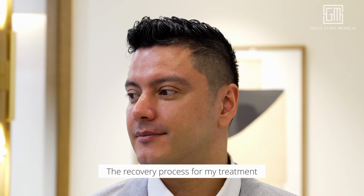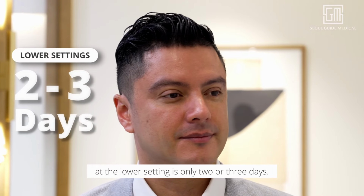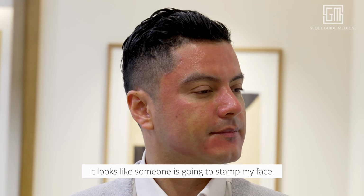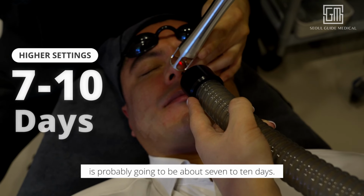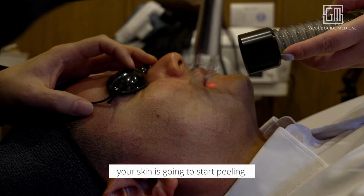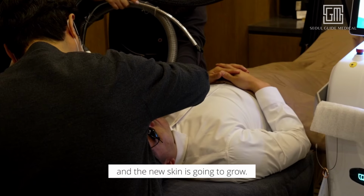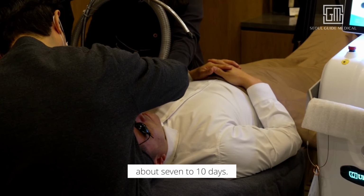The recovery process for my treatment at the lower setting is only 2 or 3 days. I'm most likely going to be left with marks on my face. It looks like someone is going to stamp my face. And then for the really intensive treatments, it's probably going to be about 7 to 10 days. During that time, your skin is going to start peeling. Once it peels, the old skin is going to fall off and the new skin is going to grow. At mine, just 2 or 3 days. At the strongest setting, about 7 to 10 days.